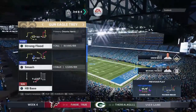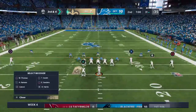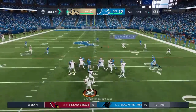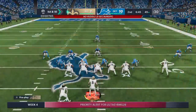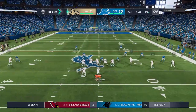10-7 our score after one right here on EA Sports. 10, Saints 7. They had the catch on second down, but it didn't help at all, and now they're looking at third down here. The open man is Smith, and they bring him to the ground just shy of midfield. Give him 18 there, and the Saints have a first down.